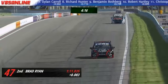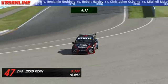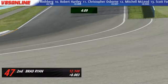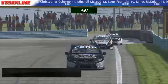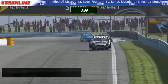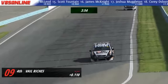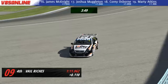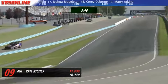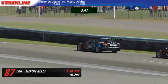11.0. Improves in the session, puts him P2 this session. Not enough to improve his time overall. Rich is about to finish his flying lap. Goes fourth in the session. 1:11.0. Not enough to improve his time this week either. A lot of guys getting very close to their best times, but not quite close enough to improve.